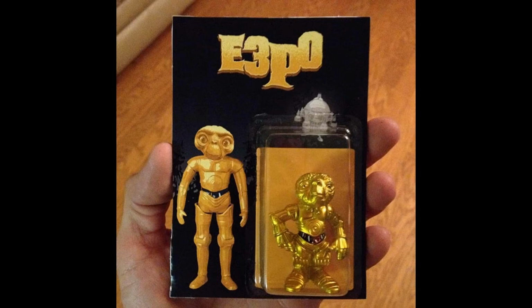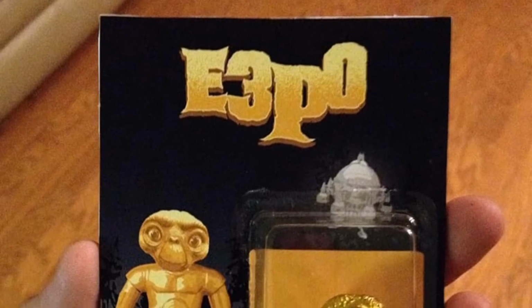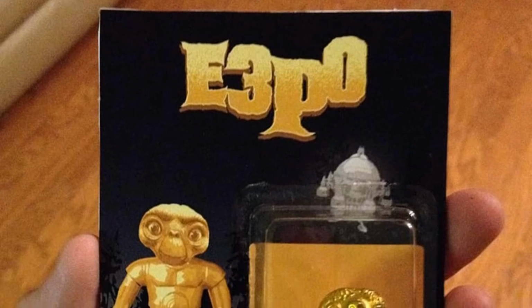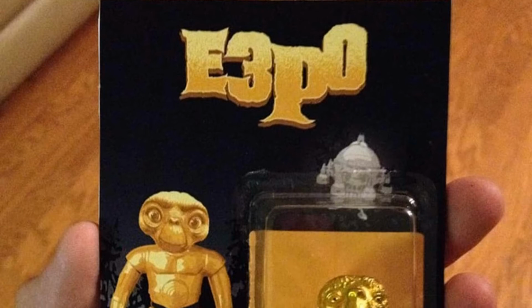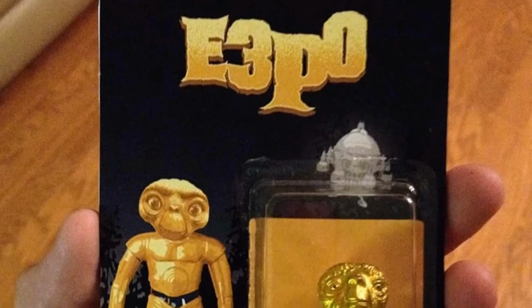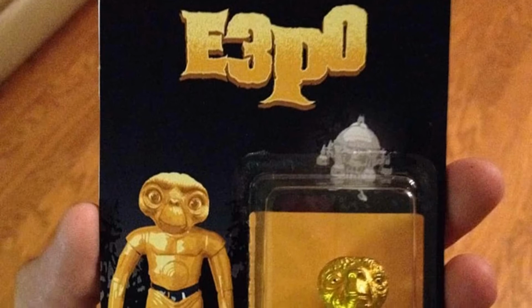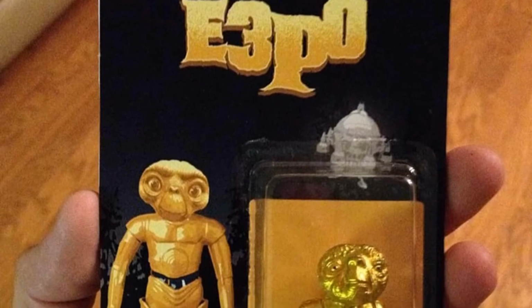At number 7, we definitely have another mashup release. This is obviously two franchises colliding to create something truly, surreally strange. Now, right off the bat, I've got to say, this is the only image I've ever seen of this toy. It does often appear on a lot of top 10 lists for being strange and surreal.